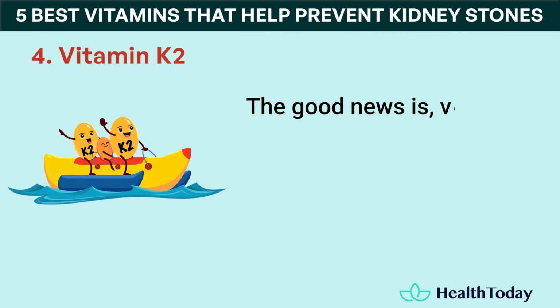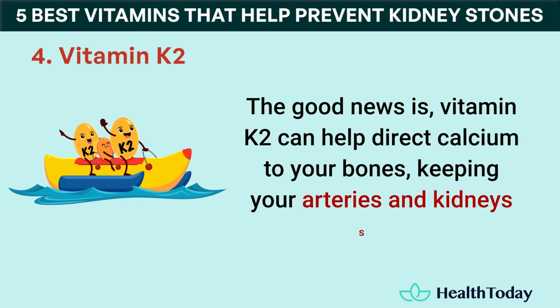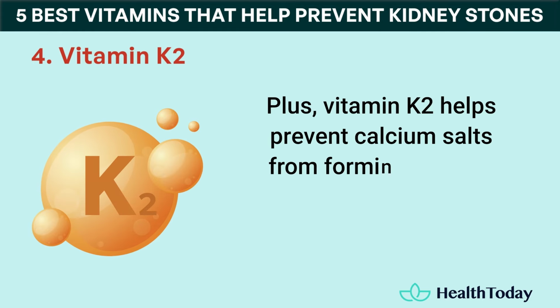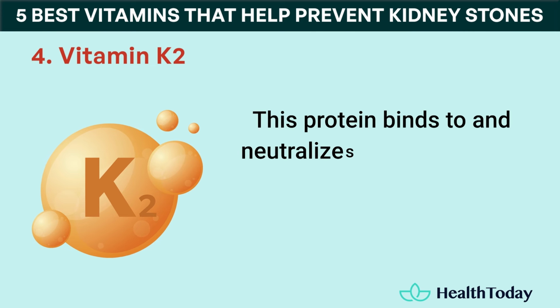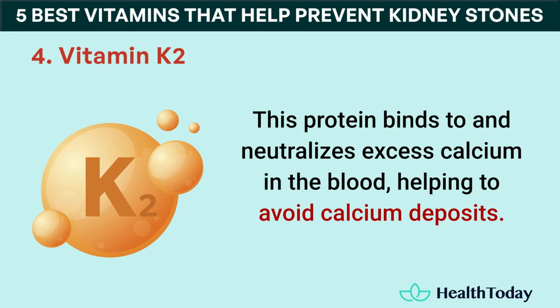The good news is, vitamin K2 can help direct calcium to your bones, keeping your arteries and kidneys safe. Plus, vitamin K2 helps prevent calcium salts from forming crystals by activating the matrix GLA protein. This protein binds to and neutralizes excess calcium in the blood, helping to avoid calcium deposits.